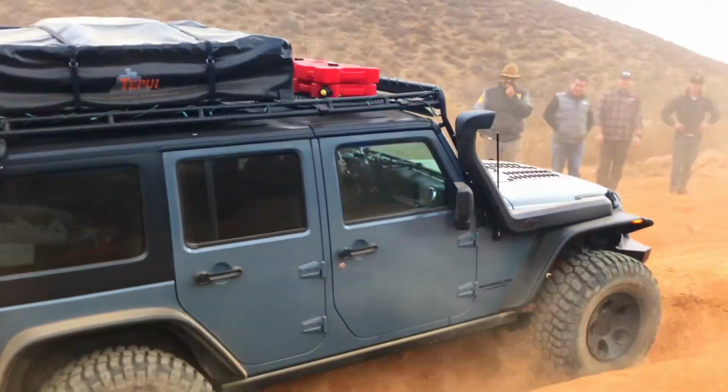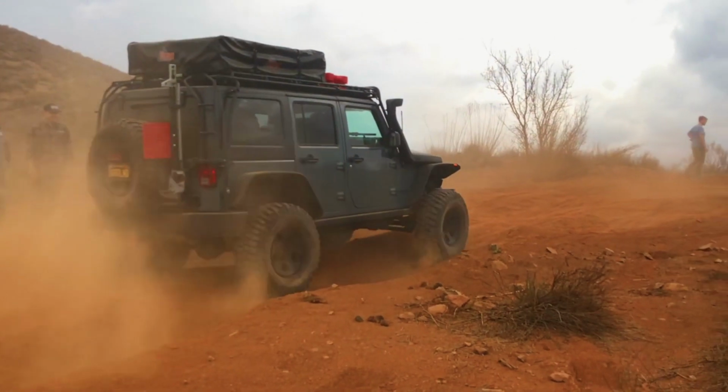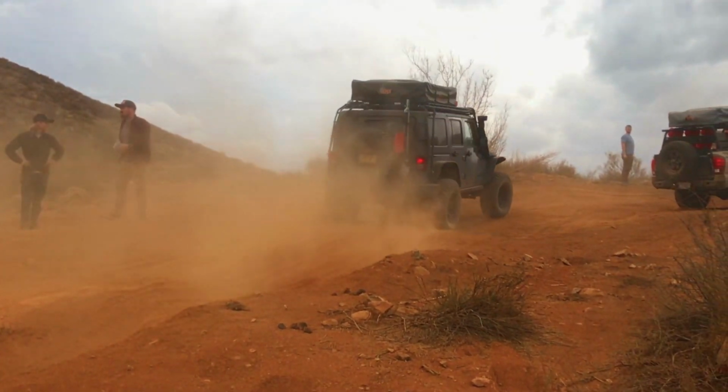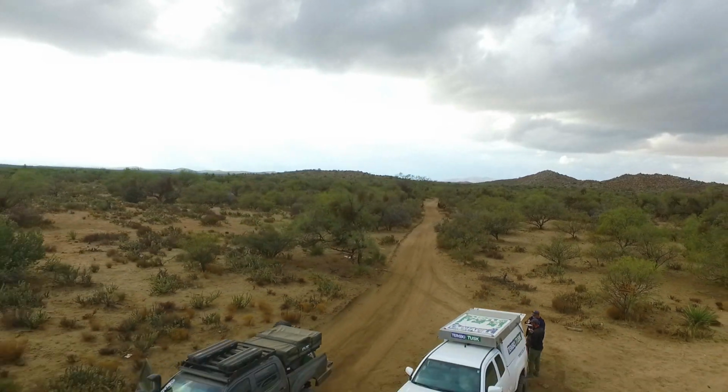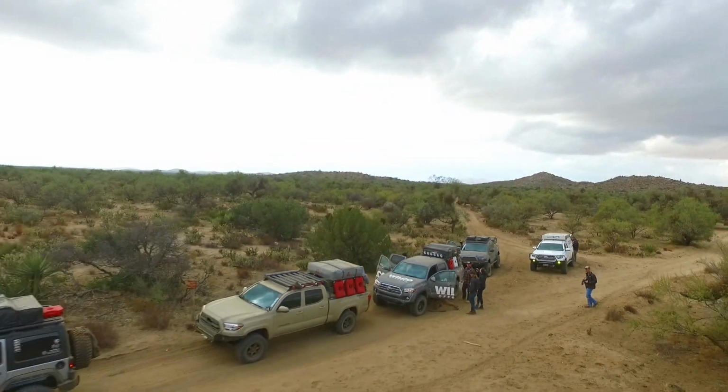On the course, the ruts were deep, but our Xterra's Niztek suspension and our Tacoma's Toytec lift suspension handled it well. The effort was well worth it to experience the vast beauty.